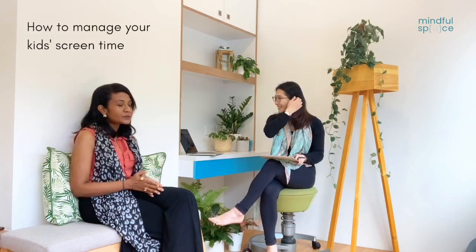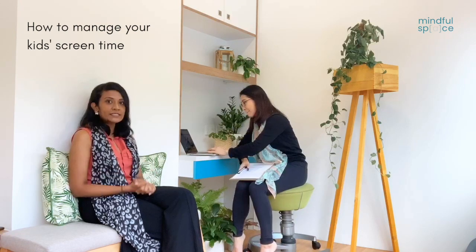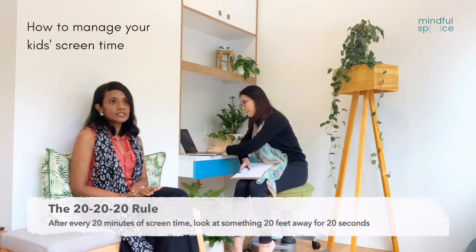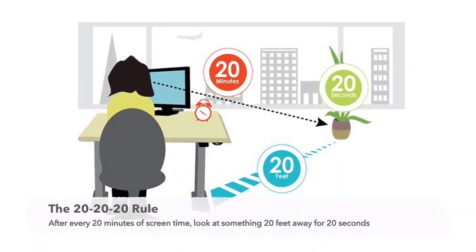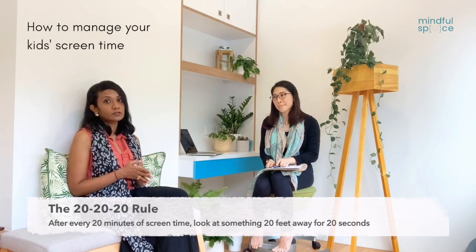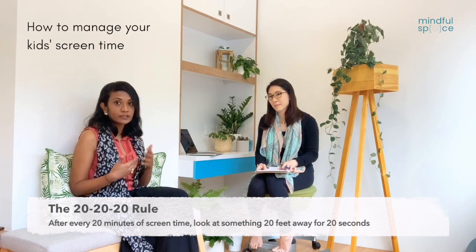So in the current situation, it's difficult to step away from online learning because that's one of the measures. But what we need to really be taking care of is definitely the 20-20-20 rule, which is every 20 minutes of using the screen or computer to do your work, take a 20 seconds break by looking at something far away, about 20 feet away, and then return back to your work.